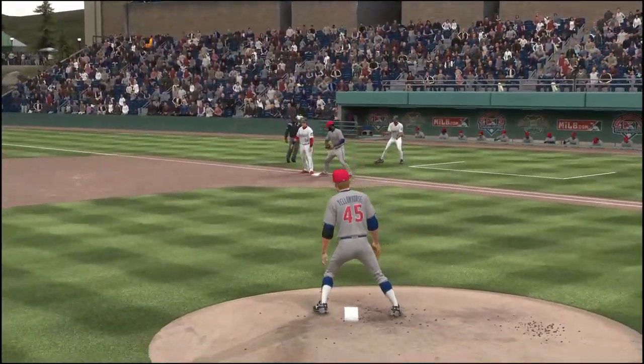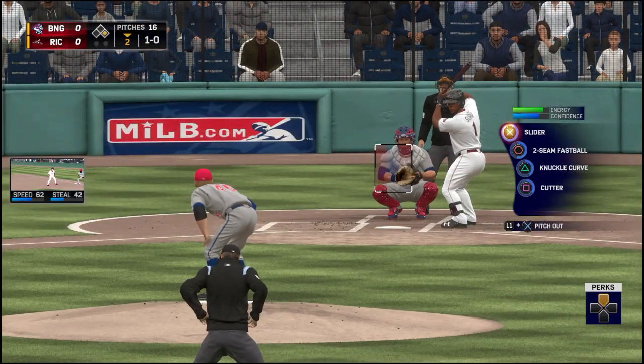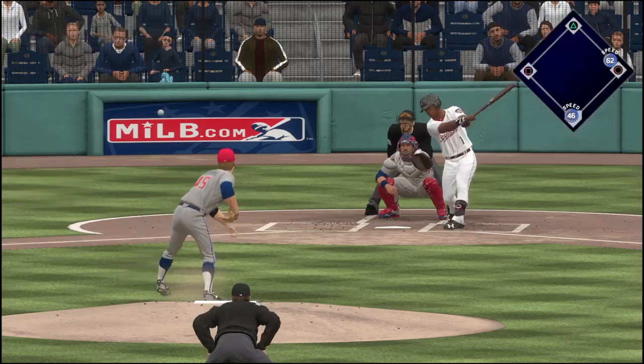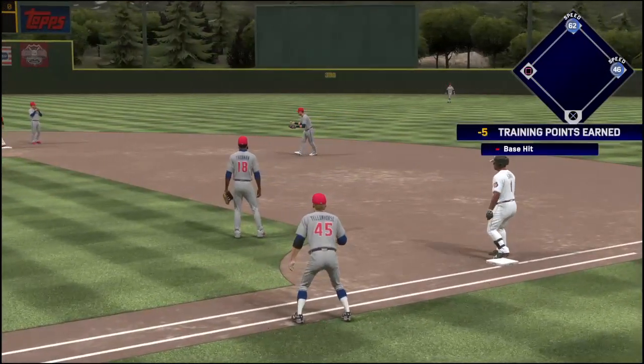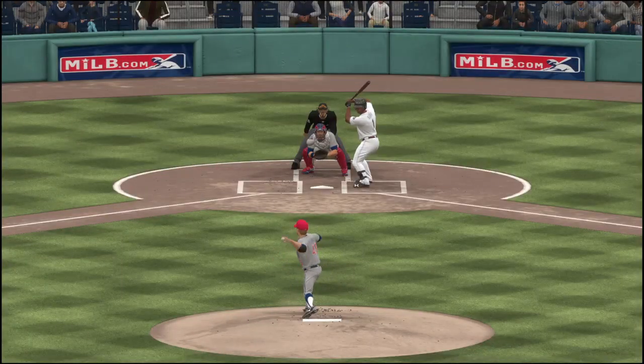Now we'll snap one off over to the bag. Safe. And the runner back in standing. Here comes the 1-0. Line to the right side, and that'll get down for a base hit. No runner, eat it. Runner will go no further than second as there are two aboard now. Back-to-back hits, and now the inning is set up.